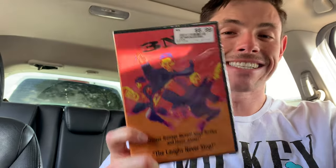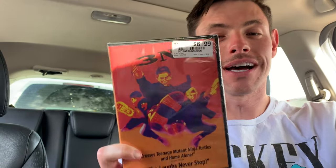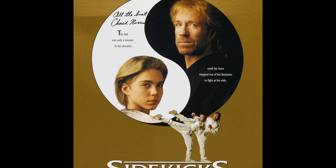This was a classic staple growing up for me. I loved this one. Aside from Sidekicks with Chuck Norris, if you haven't seen Sidekicks with Chuck Norris, I can only find it on VHS. I can't find it on DVD anywhere. I guess they didn't port it over to DVD, which is kind of a shame.